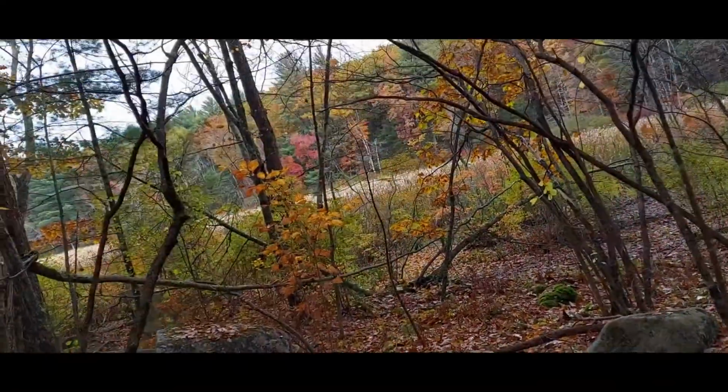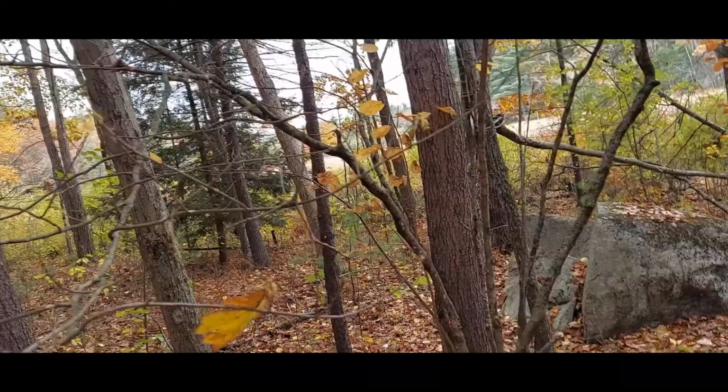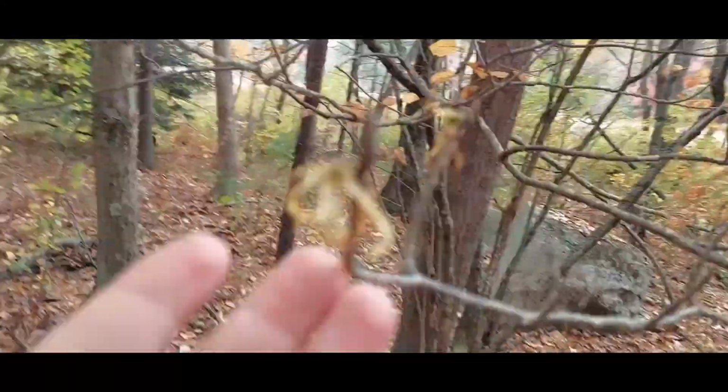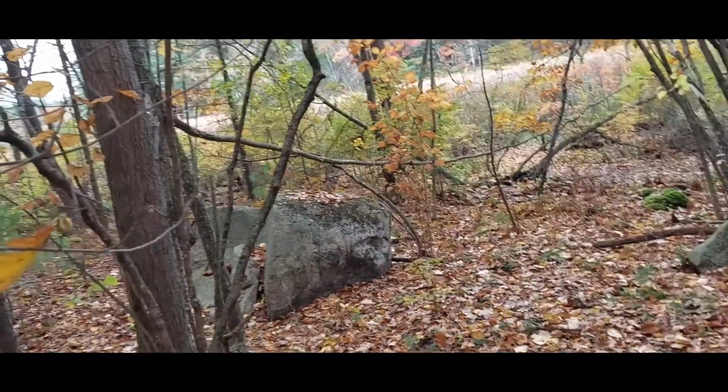But yeah, witch hazel. So interesting for the fact that it blooms here, kind of post frost, when it starts getting cold. Also known for having a myriad of uses and also being incredibly toxic.